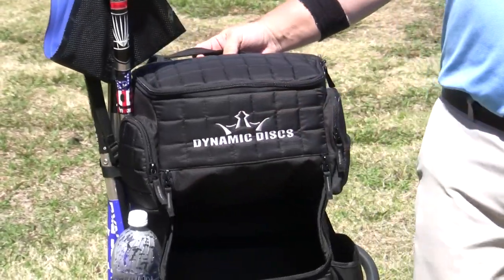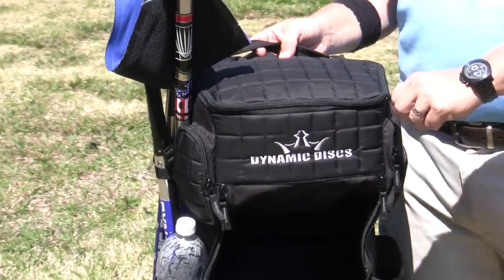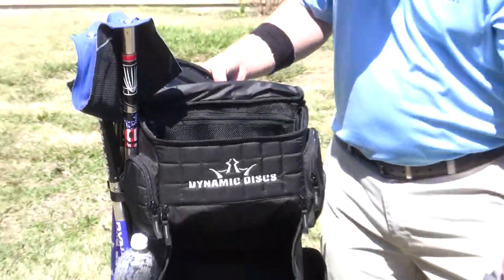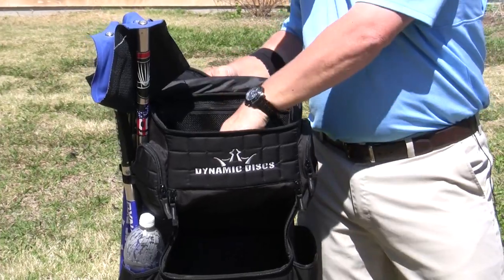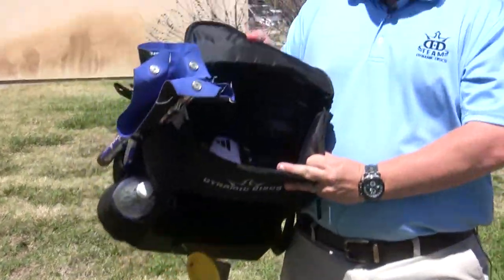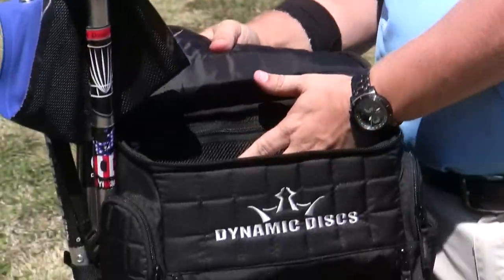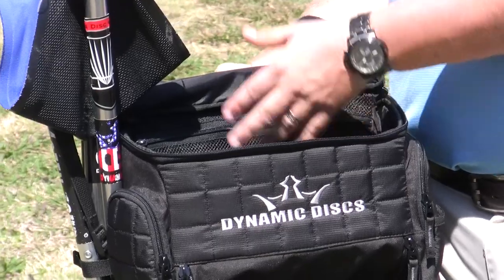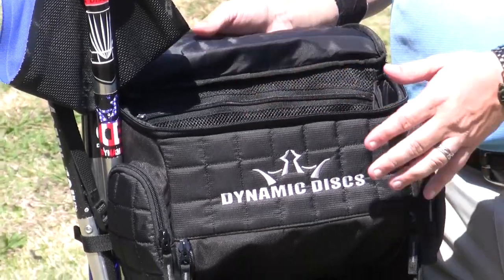And then up top, this doesn't look like it's a very big opening here. Some guys carry discs in there. I have a hoodie. I have an extra towel. I have headphones. I have snacks. And then on the inside, there's a separate pocket if you need to secure things. So that's where I keep my keys and my wallet, things that can't fall out of the bag. I've got some athletic tape in there. I've got my PDGA rules.